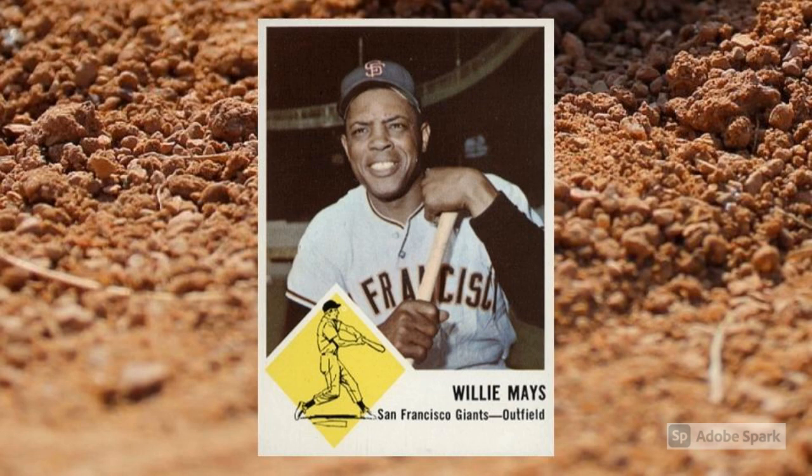Topps didn't buy that story, and neither did the courts. But it lasted long enough for another pretty nifty Willie Mays card to be born. PSA 8 value, $500 to $600.